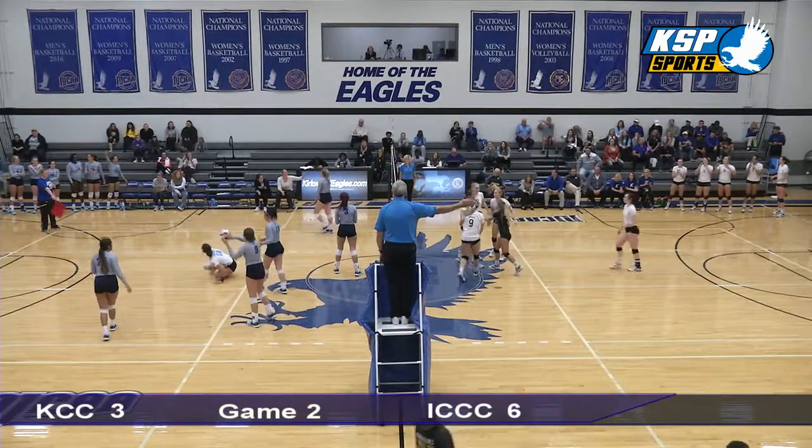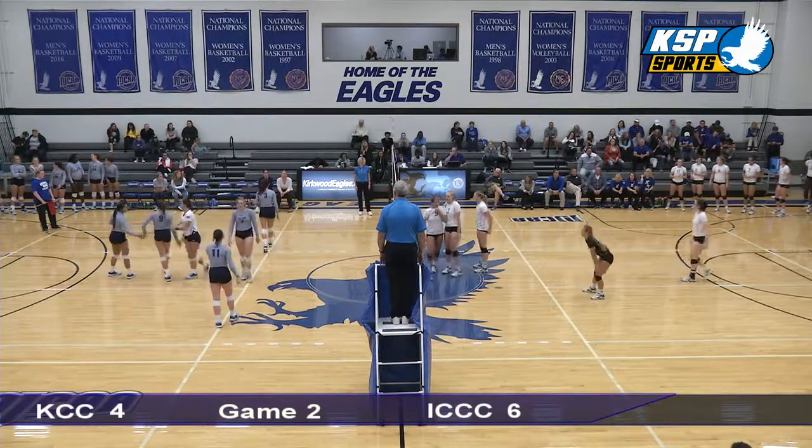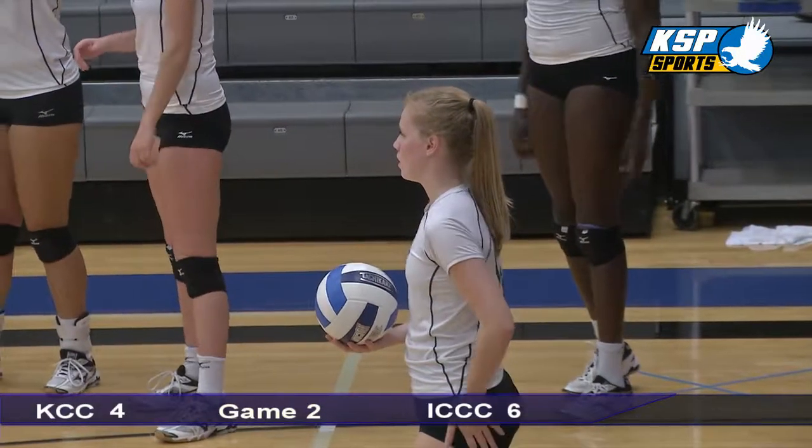Nice tip by number 5, Lauren Kane for the Eagles. Yeah, able to get it over the net into an open hole. Good positioning. Looks like she was just barely able to scoop it right over that net and where it needed to be.